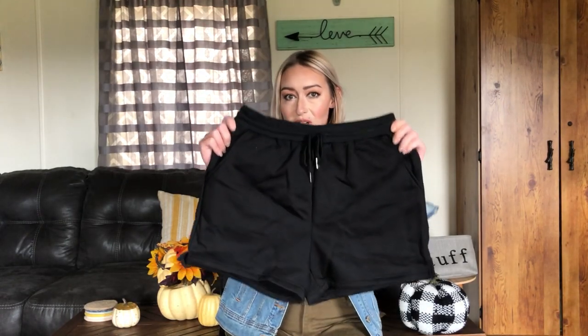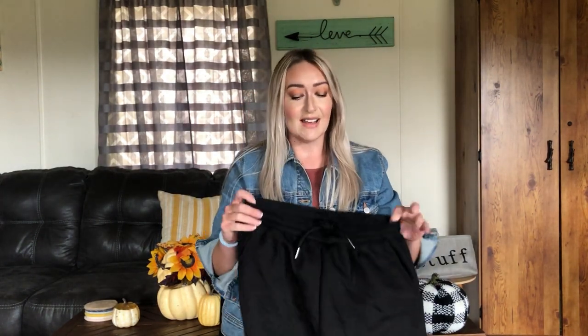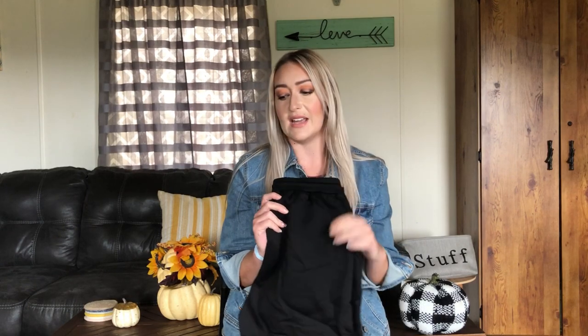First off, we have these Drawstring Slant pocket shorts. They are black, they have pockets. They're very thick, cottony material, and on the inside it is like a fleece. The drawstring is real. So like I said, I like to shop from the clearance. These were $13 and I got them for $5, a little bit less. Now all these prices I used the 15% off coupon for, so it is going to be a little bit less after coupons. Keep that in mind.